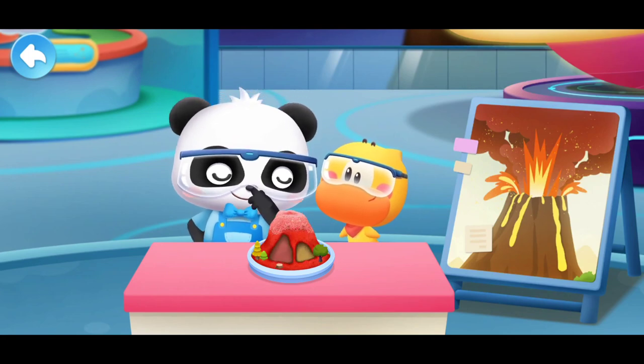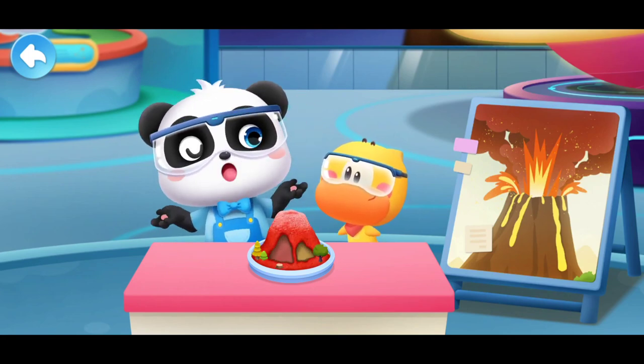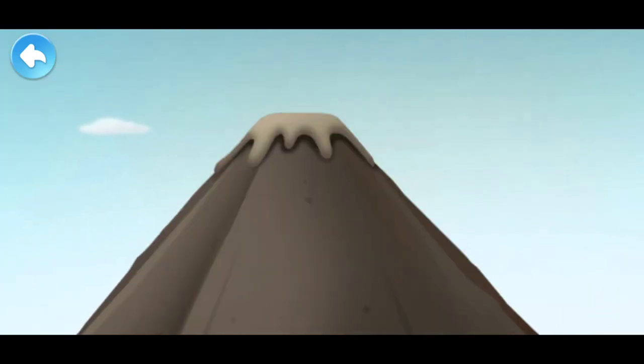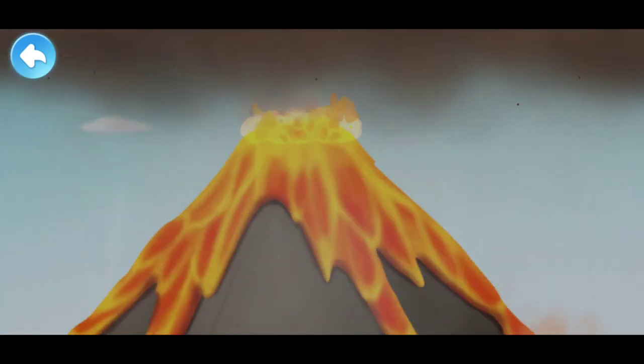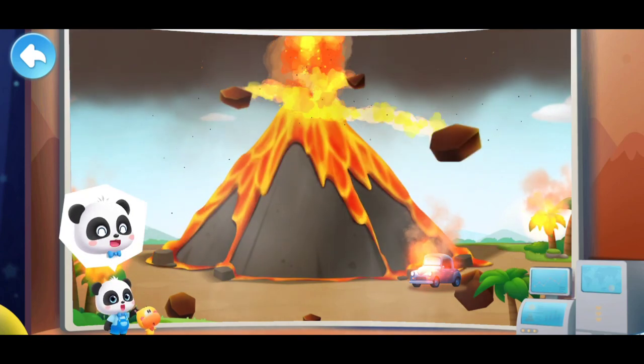Well, that's pretty impressive. However, compared to a real volcanic eruption, this is nothing. Really? Let's go to the Volcano Exhibition Hall. Let's watch a volcano eruption.